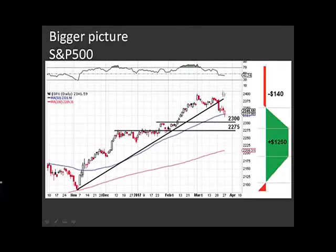Look, the payoff of our options profile is on the right-hand side of the screen over here, and you can see below 2350 we start making money on our options. Our best sweet spot area is below 2280 and above 2180. So into that area there we would make $1,260. That would be a best case scenario for us.